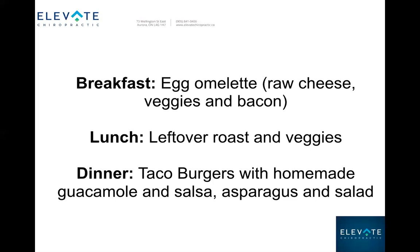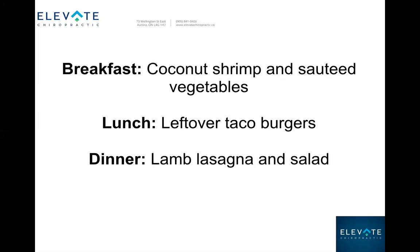Here is an example day. So a breakfast could be an egg omelet, cheeses, veggies, bacon. Lunch could be leftover roast from the night before with vegetables, and dinner could be taco burgers. You're not going to have bread on that. There's a different recipe, but you can get that if you ask me for it. With guacamole, salsa, asparagus, and a salad. That would be a great meal. Here's another day. Why not for breakfast have coconut shrimp and sauteed vegetables? Have the leftover taco burgers for lunch the next day. Have lasagna, lamb lasagna and salad for dinner that night.